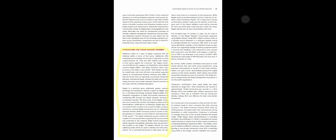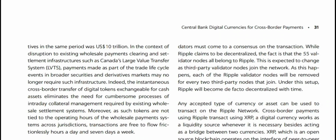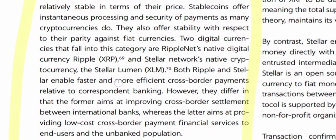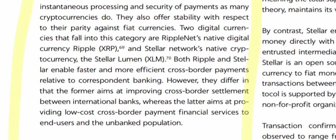But at the end of the day, looking at this is a document from the World Bank, and you can see right here, two digital currencies fall into this category. RippleNet, both Ripple and Stellar enable faster and more efficient cross-border payments relative to correspondent banking. Wow, so the World Bank is speaking nicely and highly. I mean, this is the World Bank. So when people ask, why do you invest in XRP? Well, it's clear as day that XRP is the winner.